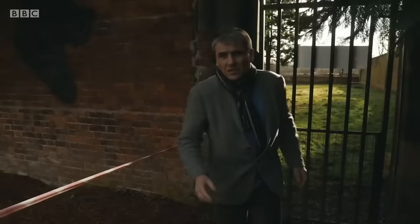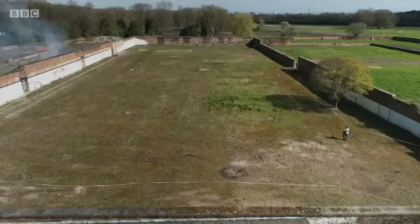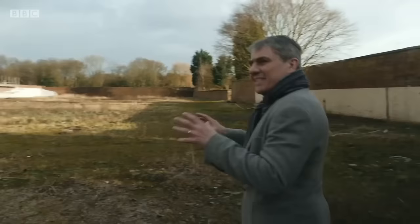So we're in the inner walled garden now, which is the heart of the Bridgewater estate. It's part of a series of walled gardens that encompass 11.3 acres in total. Now, the garden we're in at the moment is about 1¾ acres or thereabouts, and in its heyday would have been the real centrepiece of the site and ultimately will be the centrepiece of this new garden.